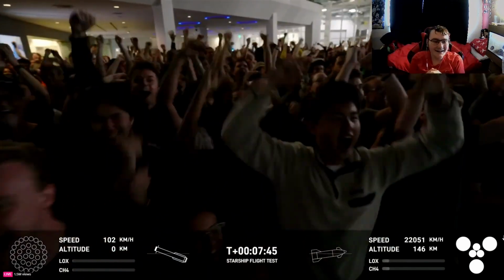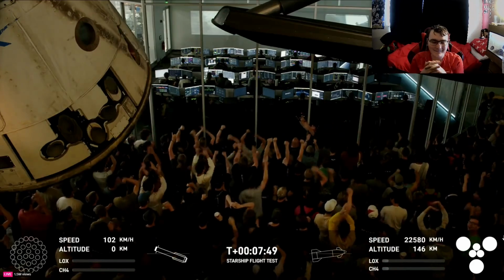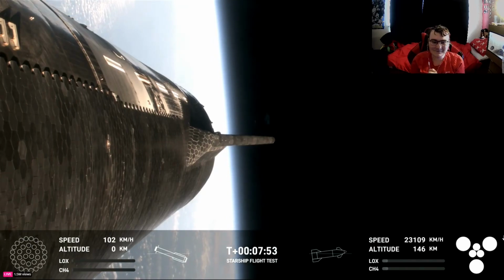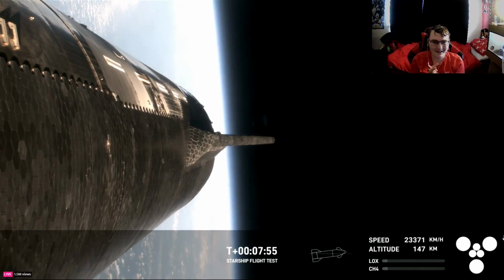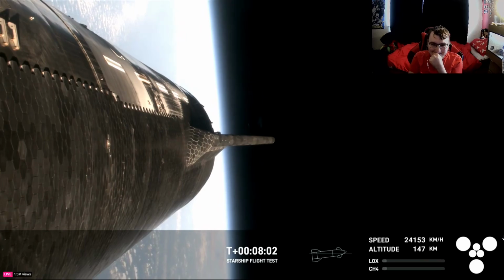Congratulations to the SpaceX team. Not bad. Ship has entered terminal guidance. Ship is in terminal guidance. Incredible. The expected loss of signal, successful splashdown of the Super Heavy booster. That was awesome. Seeing it just tip over into the water before losing that footage.